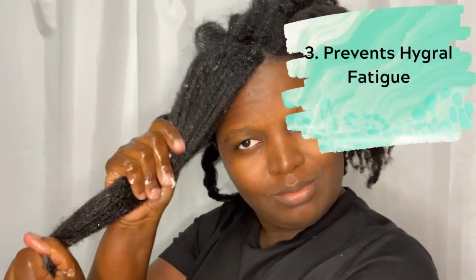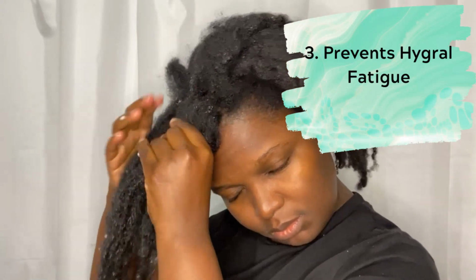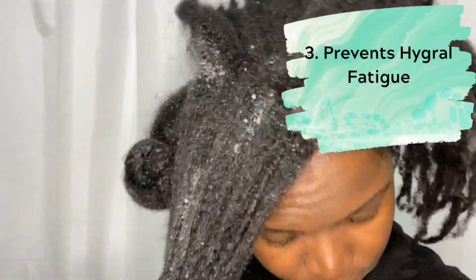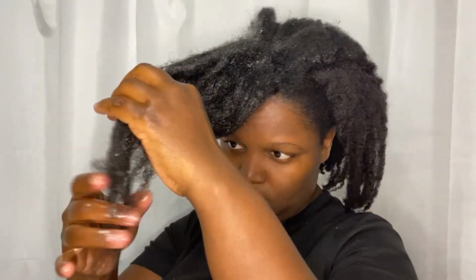Okay, a third benefit, and it kind of goes along the same lines, is it prevents hygral fatigue. So hygral fatigue is something that happens. It's also called moisture overload. And that's when your hair takes on too much water too quickly and it actually damages your strands. So this is a thing, it does happen, especially if you have a wash day that has a ton of steps, you know, like your hair is going through a lot during that process. So having that pre-shampoo, it kind of acts as a buffer beforehand to protect your hair.